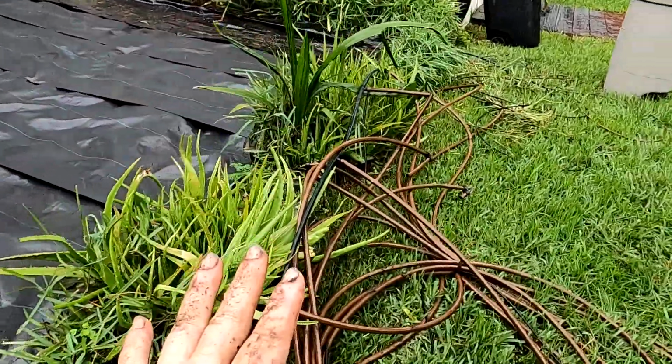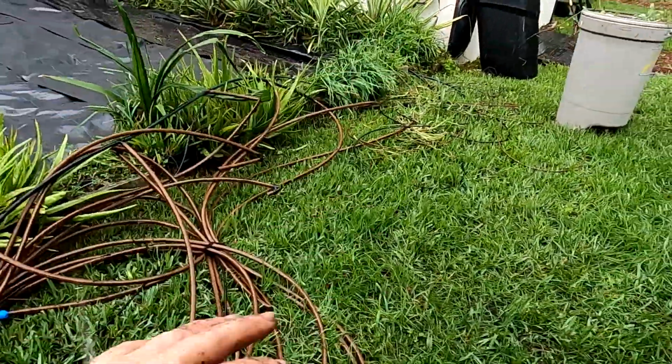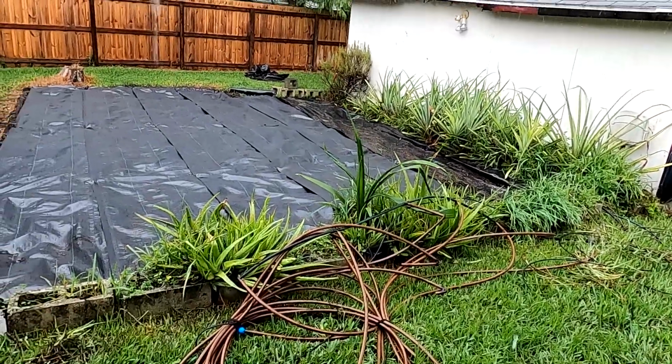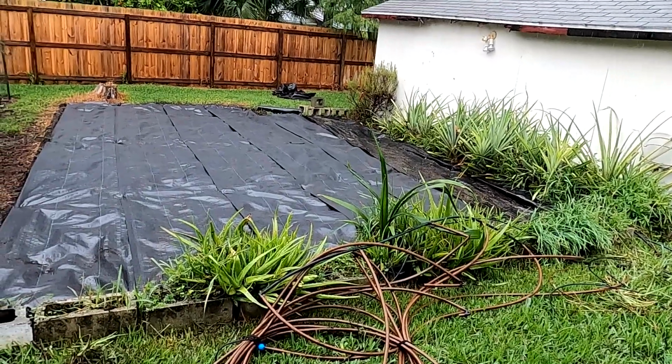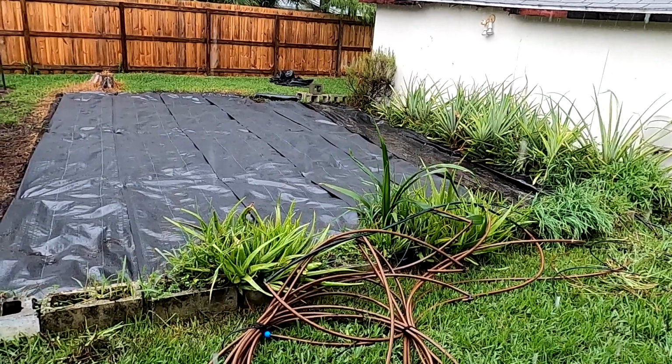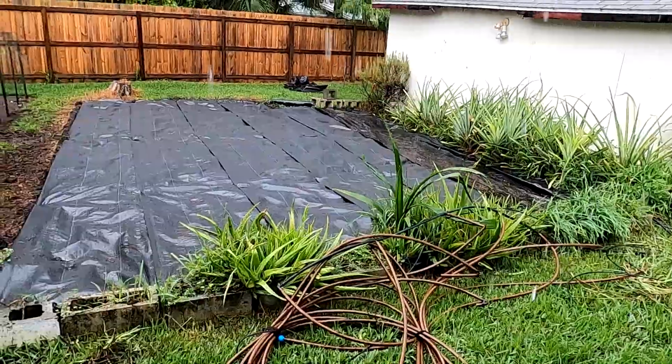Got to lay the irrigation next. And I really got to thank my son. He doesn't want to be on camera, but I thank my son, and of course my husband, who did all the tilling for me when I gave up on the north garden. So thank you guys if you're watching this.